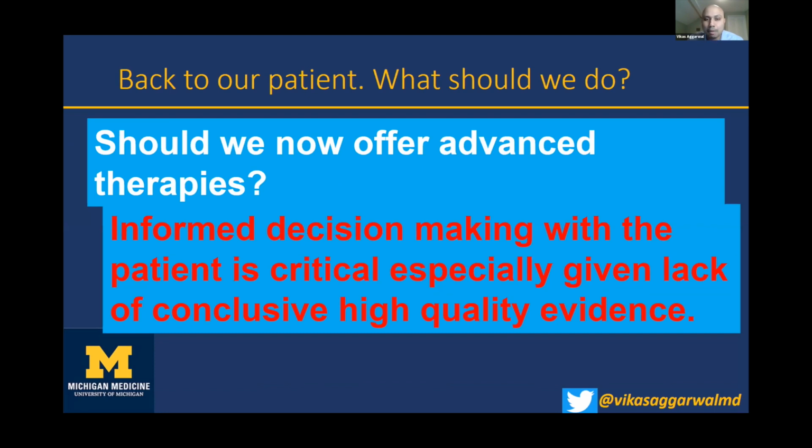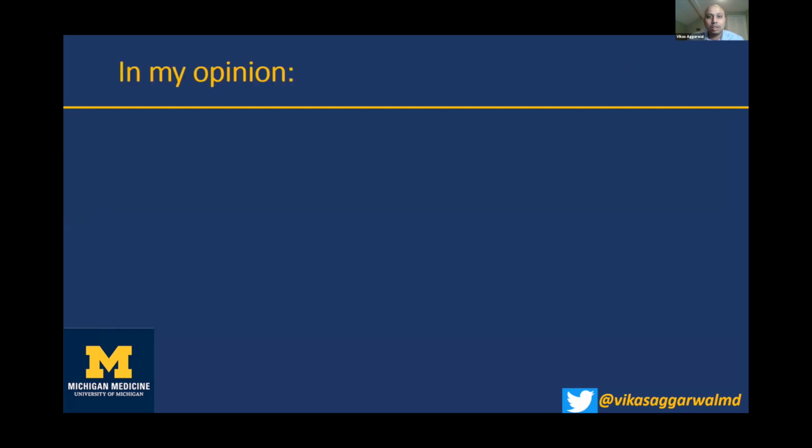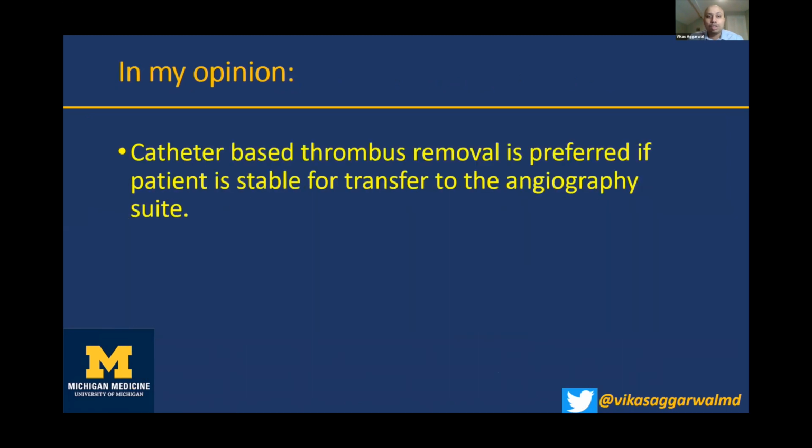This is not a STEMI, guys, that the patient needs to be rushed to the cath lab and there's a door to balloon time of 90 minutes. This is something that you can take your time with and see if anticoagulation works. If not, you take the next step.